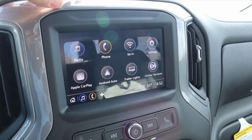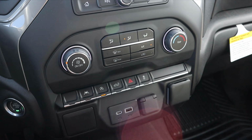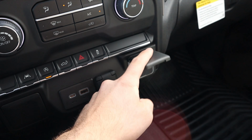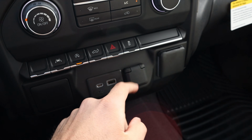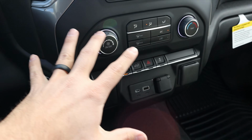Android Auto, Apple CarPlay, and analog controls down below. Pretty simple. Here's the analog controls for the climate system, single zone climate system. Notice we've got this big blank switch, and then we've got all of our outlets here in this area. We've got our stability control, hazard light, tailgate drop down, auto stop start, and then the lane keep assist. And that's all for that area.